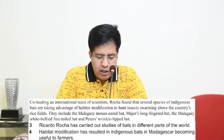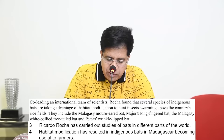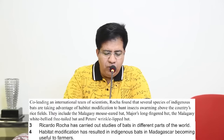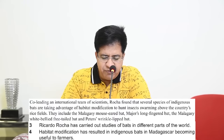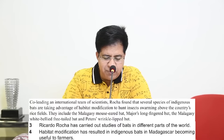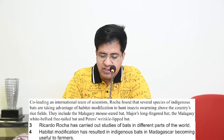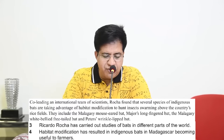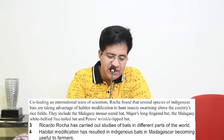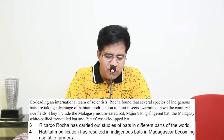Fourth paragraph. Which line? Yeah, we've got habitat modification. Absolutely. Let's read it from the beginning. Co-leading an international team of scientists, Rocha found that several species of indigenous bats are taking advantage of habitat modification to hunt insects swarming above the country's rice fields. Absolutely. So the answer is true.